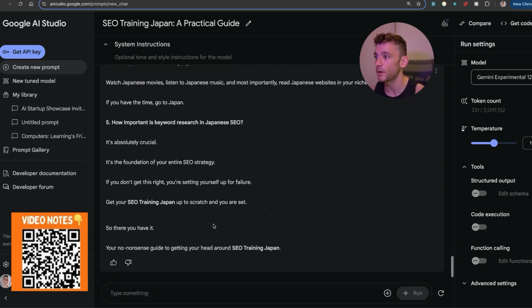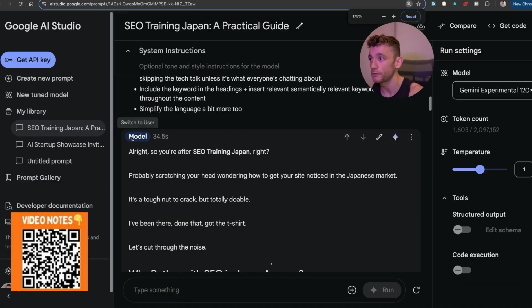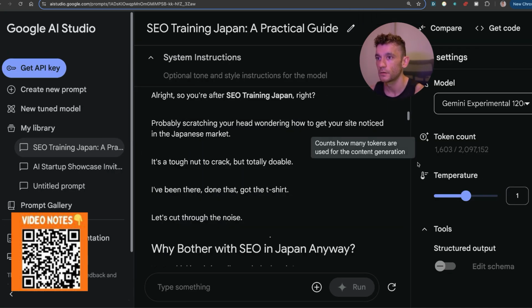It seems to provide much more in-depth responses. Let's see how long the whole thing is. See what we got here. Word counter: 800 words straight off the bat. It reads quite nicely. It's quite humanized, as you can see. It's got a nice tone to it.